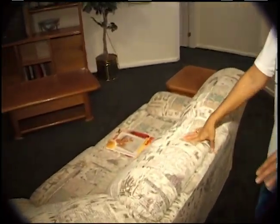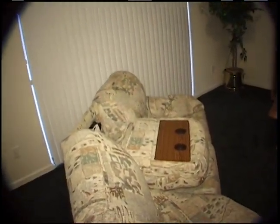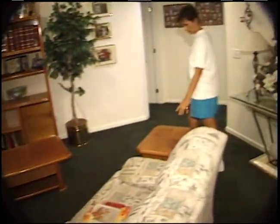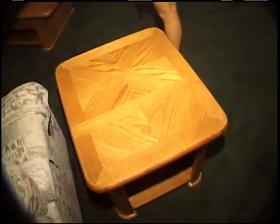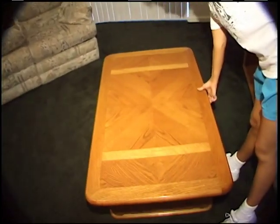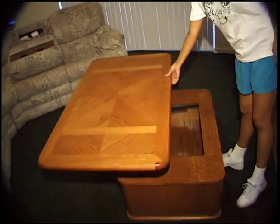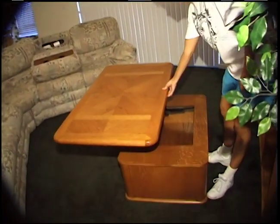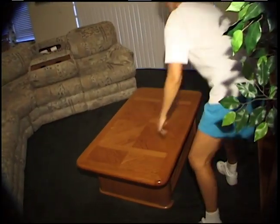We got this at Levitt's Furniture at their bankruptcy sale. Pit group, basically. Yes. Small pit group. Side tables, solid oak. And this is a feature of the coffee table that we light. That's a good thing to show because that's a very expensive coffee table.